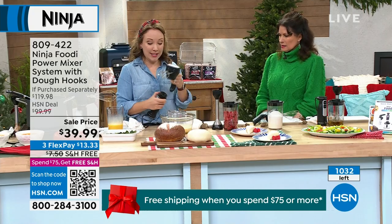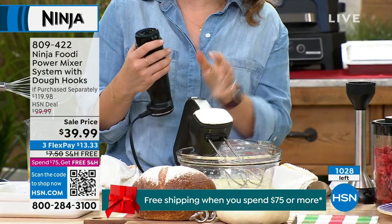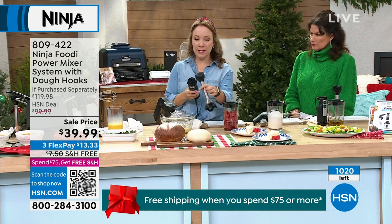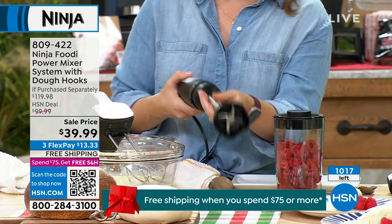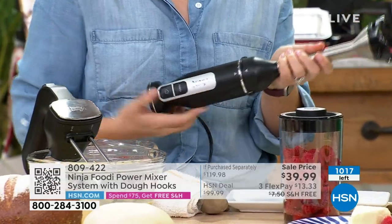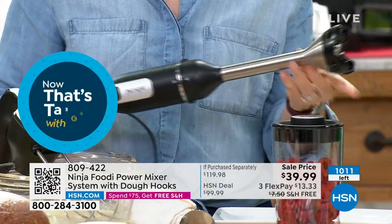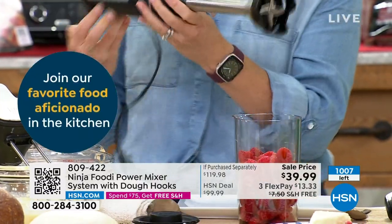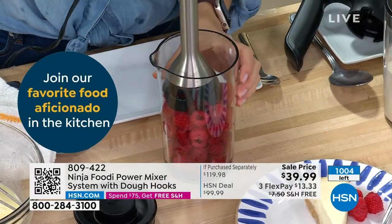And so let me show you again how easy it is to use. So I'm just gonna remove that attachment, rest those here. I'm bringing my power with me here and I'm gonna add it to the immersion blender. Again, that's how easy it is to line up. You can see the little arrows there. Now I've got my immersion blender ready. I've got a cup full of berries. Look at how easy it is to make our own sauce.